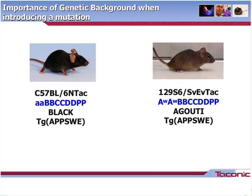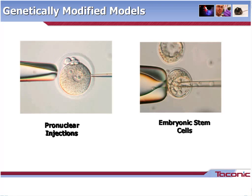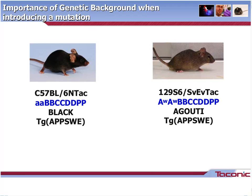Here I'm going to give an example of a transgene that was introduced. We acquired this particular model from an investigator, and the APP3 mutation is generated as a transgene. Going back here, this is generated by pronuclear injection, which means that the mutation is going to be introduced anywhere in the genome. It's a random process, and it's going to be integrated randomly. This particular mouse was selected, defined and characterized, and we have here the transgene called APP3.